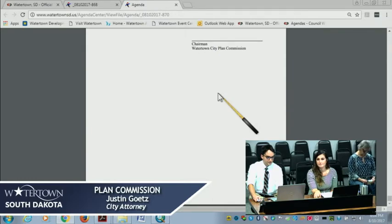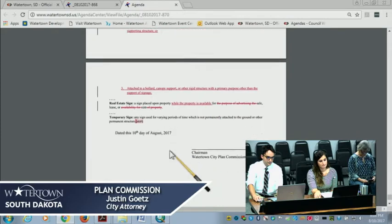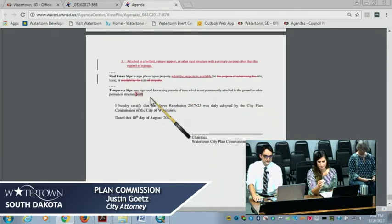the only other thought here, temporary sign, I do have this denoted for a reason. Question is a temporary sign a portable storage crate? Or is it a permanent sign? That's what I would put to you, because we do have an example of an electronic message center in the community, an electronic sign that has been placed up on a portable storage crate. And our definition of temporary sign is any sign used for varying periods of time which is not permanently attached to the ground or other permanent structure. Well, is a storage crate a permanent structure?